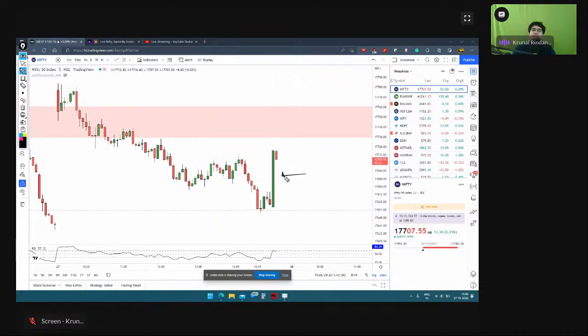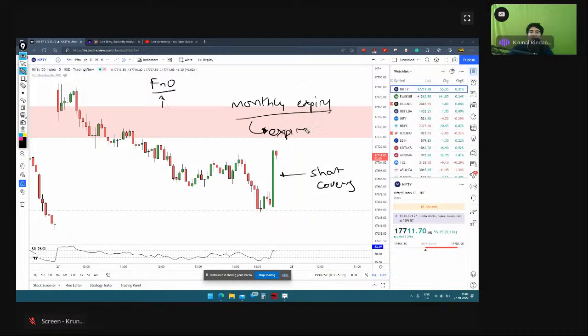This is most likely some form of short covering at the very least is what I would say. Maybe क्या हो सकता है कि since this is a monthly expiry का मतलब क्या है? Monthly expiry का मतलब है that all the contracts that are there, all the futures and options contracts will expire today.